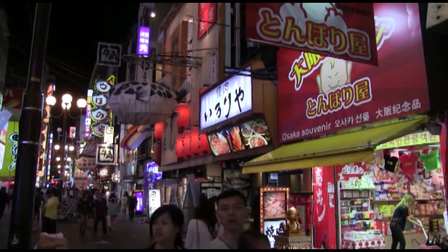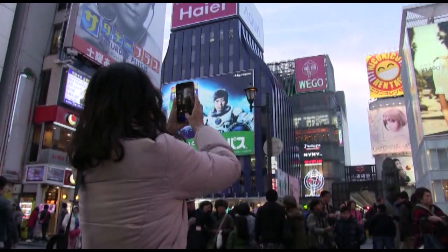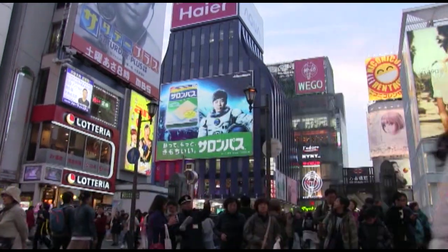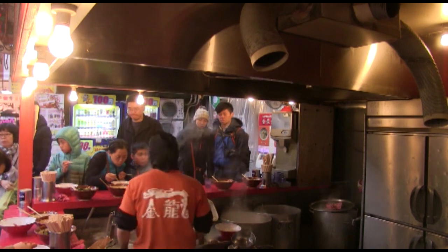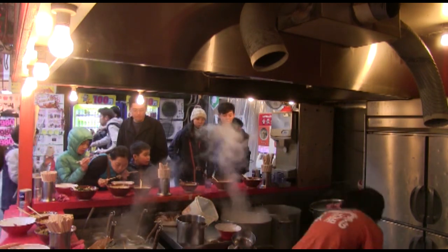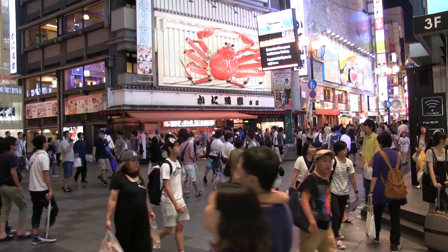So if you find yourself in the land of Japan and hope to visit a spot that's not only well known by every Japanese citizen, but also an undeniable point of interest to tourists as well, I recommend visiting Dotonbori, even if you only have a few hours to spare in your schedule. Osaka's Dotonbori is pretty amazing. You have to see it for yourself.